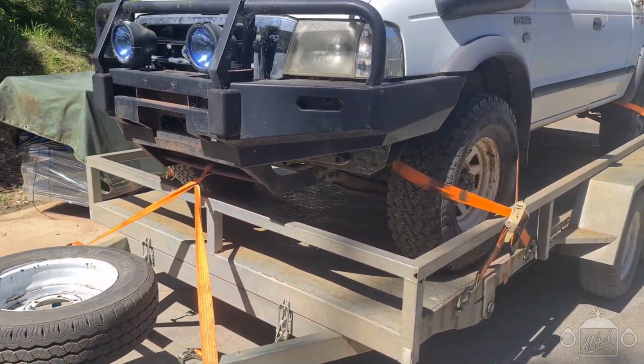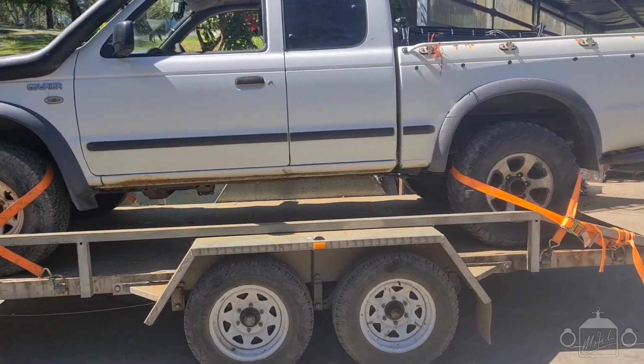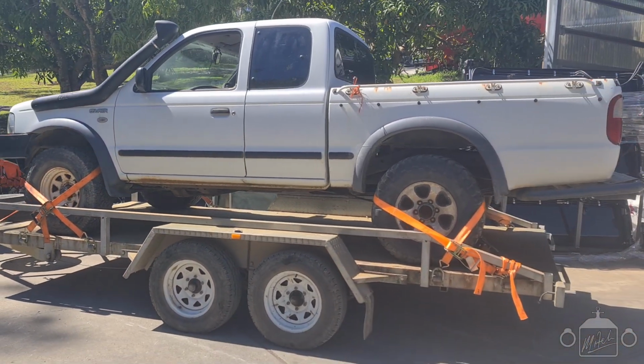Well, today I am heading off to Port Macquarie to deliver an old ute that we used for a Paddock Basher. Now, for those of you who are not from Australia, those are two very Australian terms. A ute is the Australian slang term for a pickup truck. The word ute actually comes from utility vehicle, so literally just an open back vehicle with a tray or a tub that can carry whatever you want.